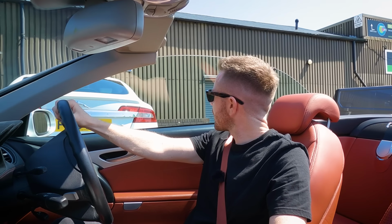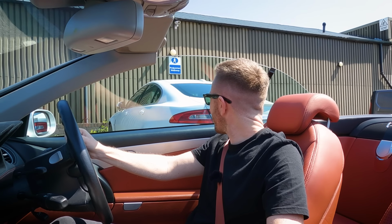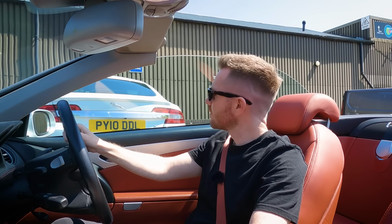We've got Day Specialist car centre plates, which look a bit wonky actually. I can see a reverse camera. We've got powerful mirrors. That's pretty good, you know.